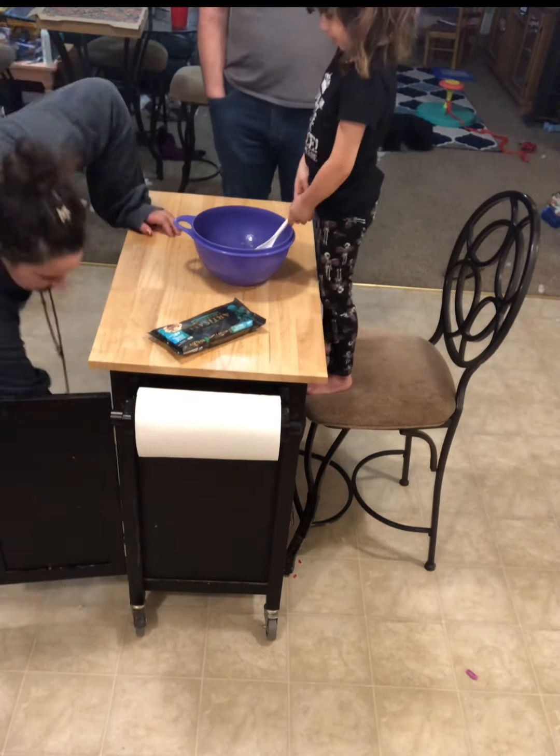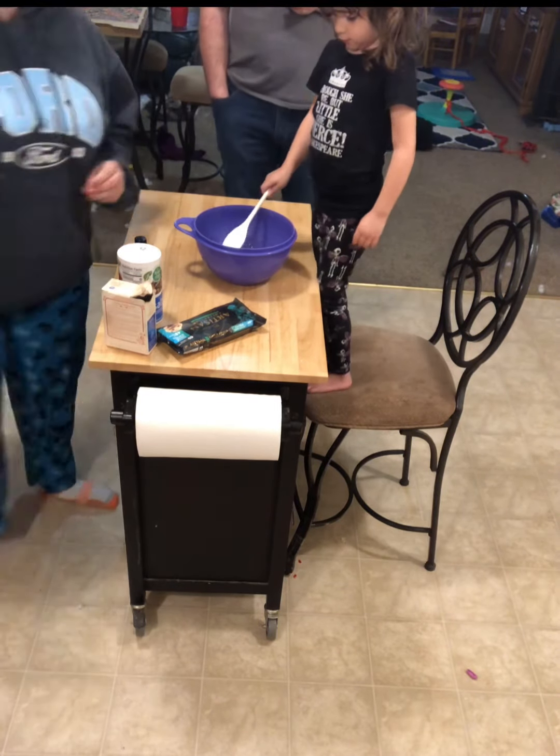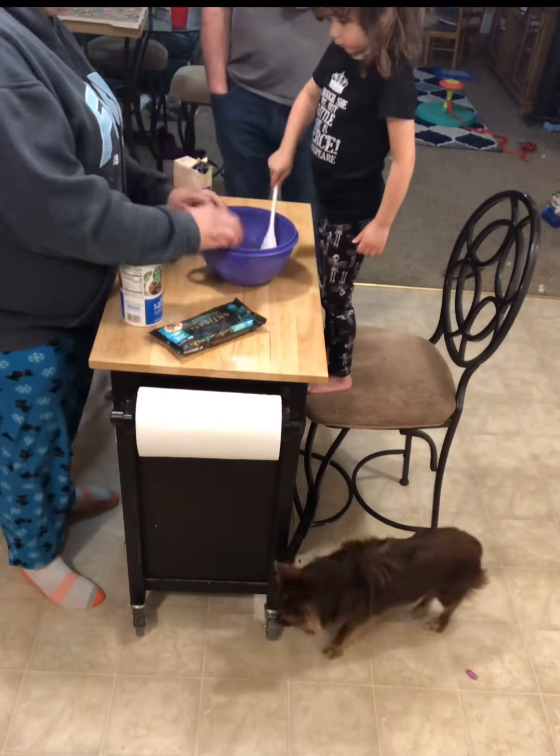We're doing this because I found a bag of chocolate chips and we only needed half of that bag for the chocolate chip cookies. So with the other half, I'm going to melt it down and chocolate dip our coconut macaroons and put those back in the freezer.